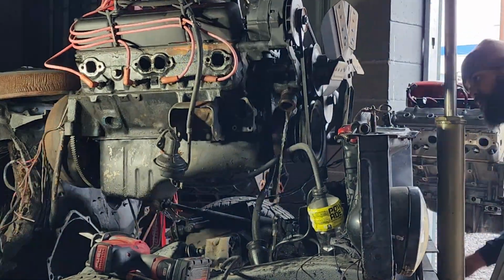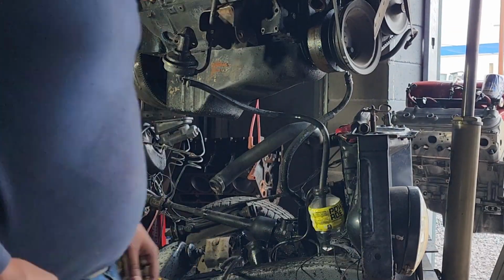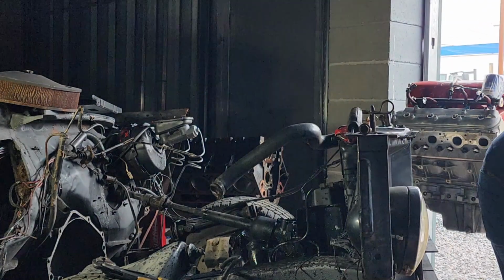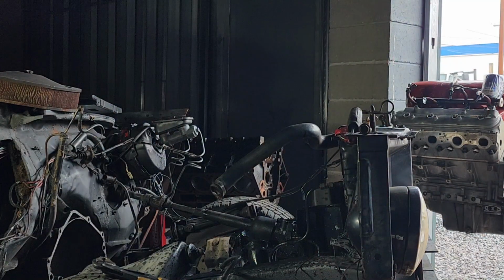Anyway, so the motor ended up coming out fairly easy. Definitely something one person can do. It's really not that hard. And I'm really hoping that this Speedway kit makes mating this LS to this Turbo 350 pretty easy.